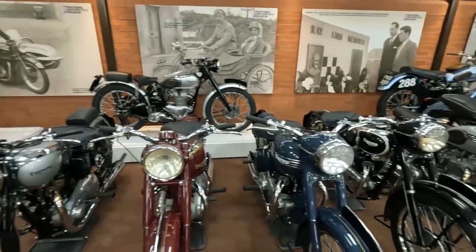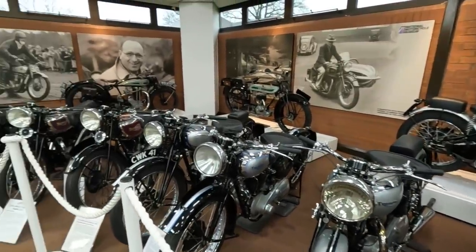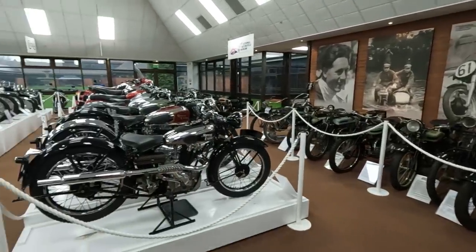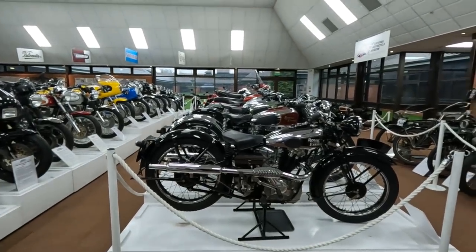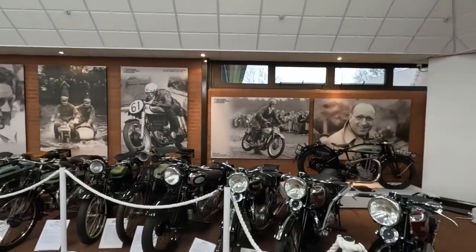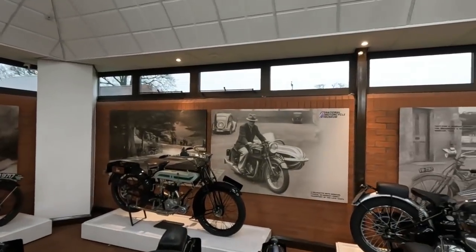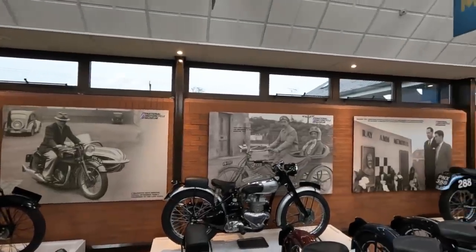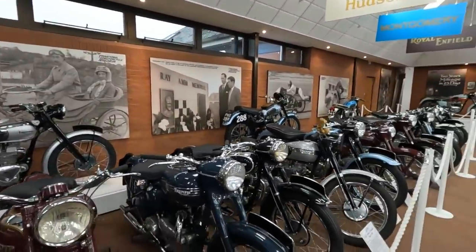Yeah, so we're in the hall, where are we now? Hall four, yeah. We're surrounded by Triumphs now. Triumphs and Royal Enfields. And Nortons. Nortons, look at that. Just some great pictures on the wall. You like this one here, don't we? Just like a rocket. Yeah, a Velocette. Back in the 1914s. Not today, though. You don't fancy it today.